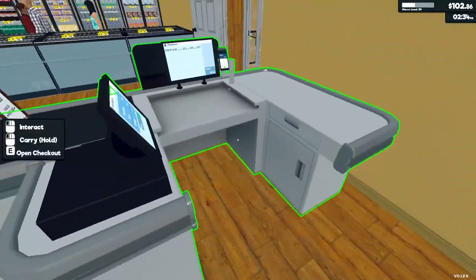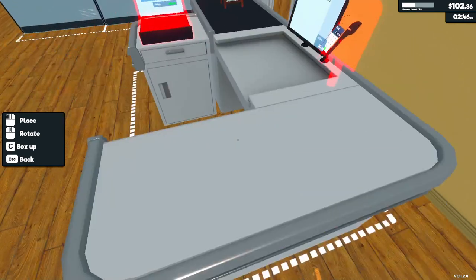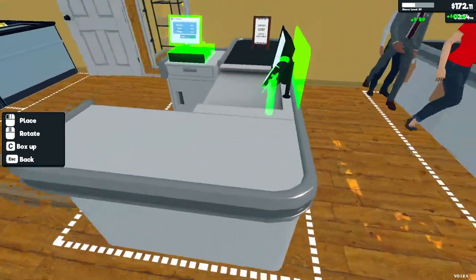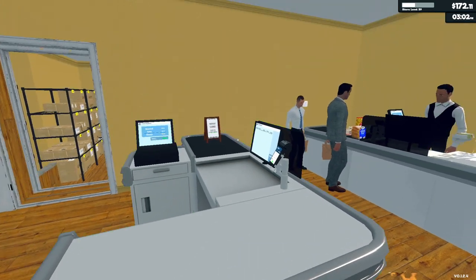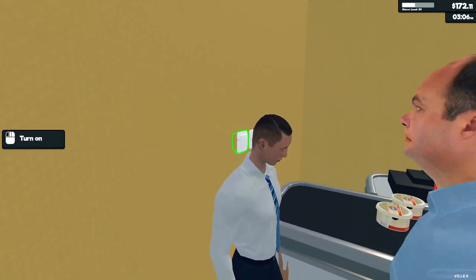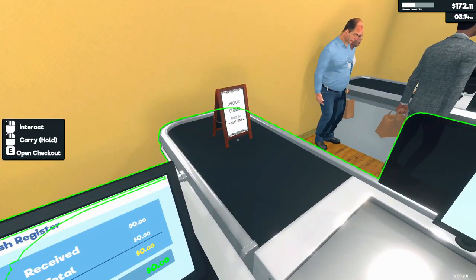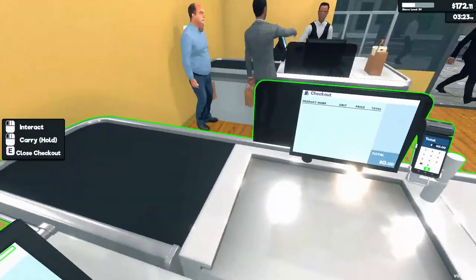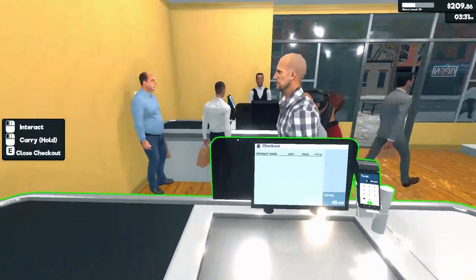Okay, now I got a suggestion. I should try switching my till around, so I'm gonna give that a go and see if that helps with the lineup. Let's put it like right there, and I'm gonna turn on our lights, and we can open up now. Okay, come on up, folks. Let's see how they're gonna line up on my line now.